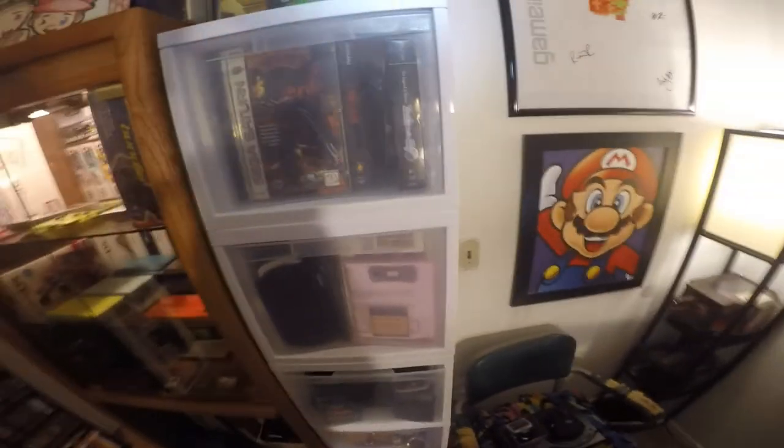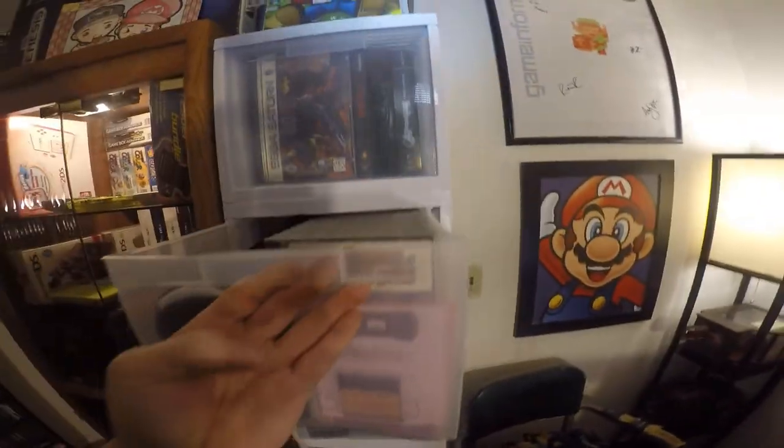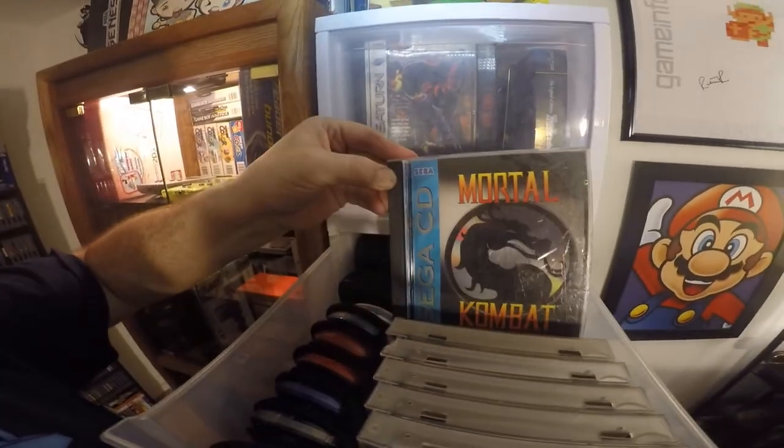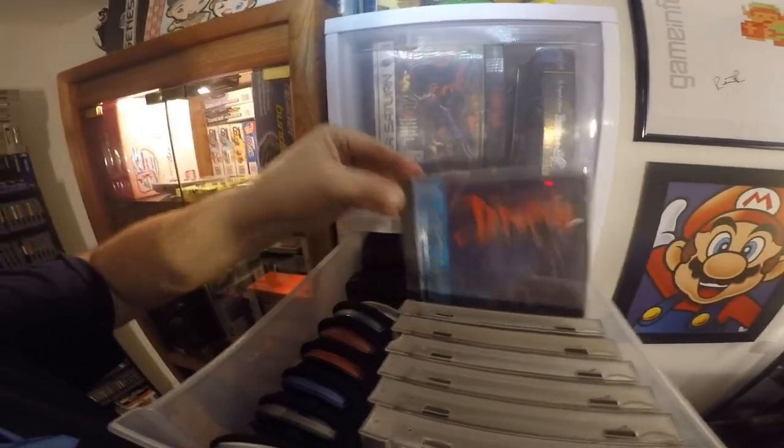Alright. Second drawer. More set. This is just stuff I found when I was taking apart the game section in my living room. And I found some more Sega CD games.